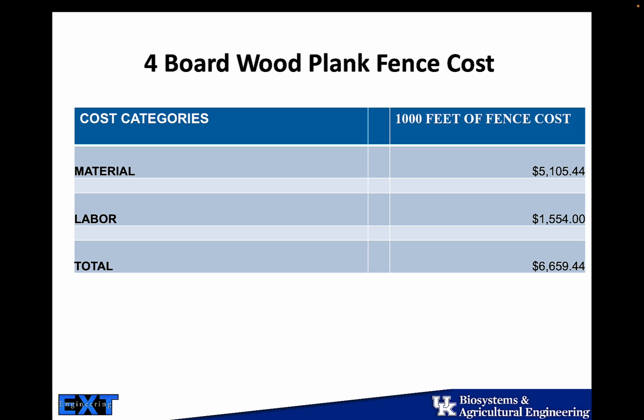The challenge with this is I still have the same time for driving a post on here. And the reality is if I have posts every 8 feet and they really have to be on 8 feet, it's going to be a little bit slower unless I'm a professional and I do this all the time.